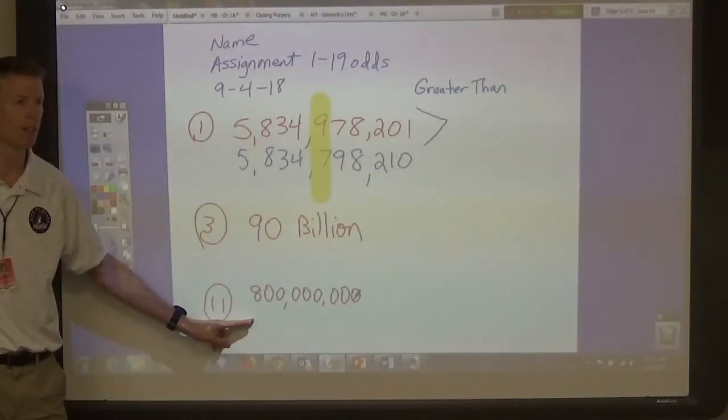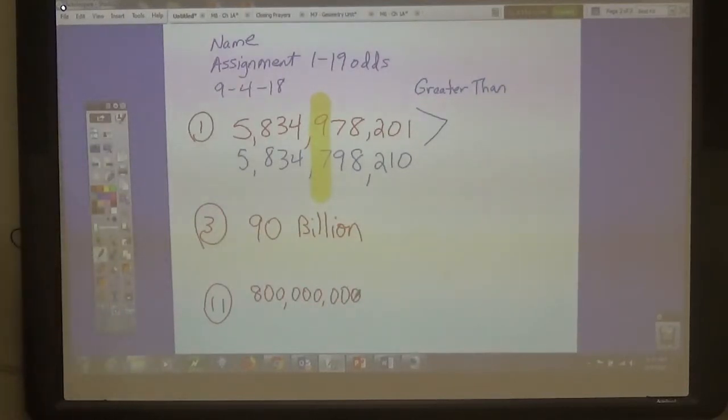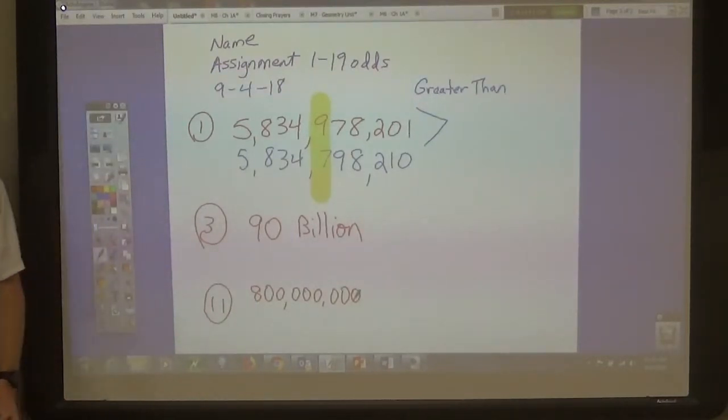Trevor? It's 90 million, not 90 billion. In number 3, it's ones, thousands, millions. The second group of numbers is the thousands instead of the hundreds. That's where you got 6. Okay? All right, let's go back to number 11.